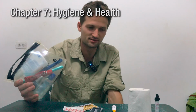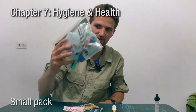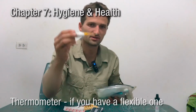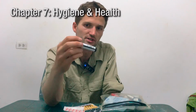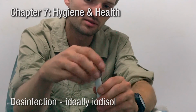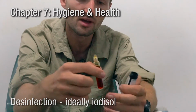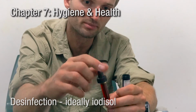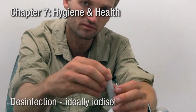Okay, hygiene and health. Hygiene pack, as small as possible, everything you need. I brought a thermometer also, just in case, small. This is iodizol. It's practically iodine that you can use to disinfect any part of your body, and you can also purify water with a few drops. Costs like $5.